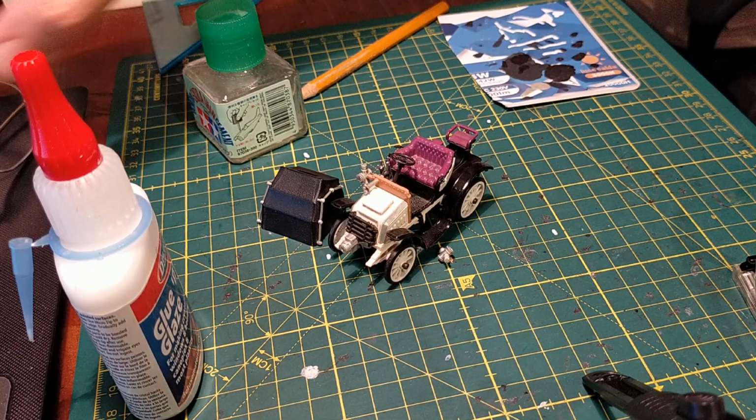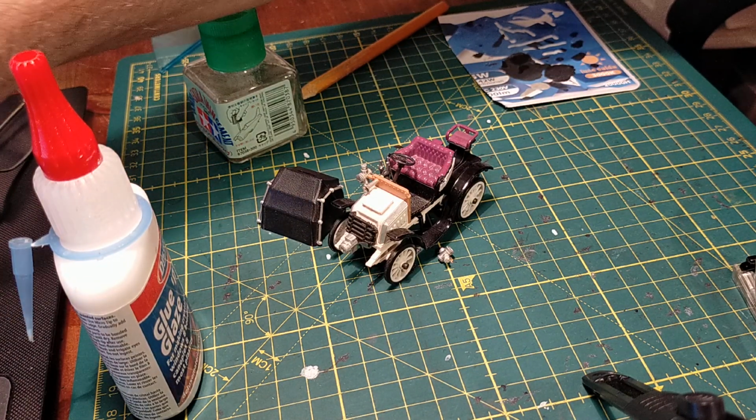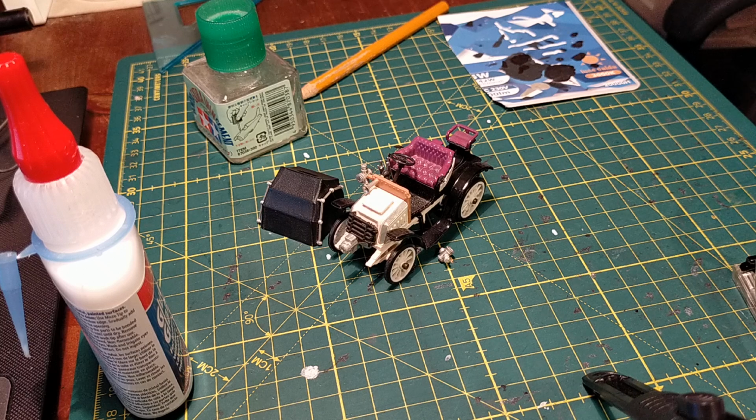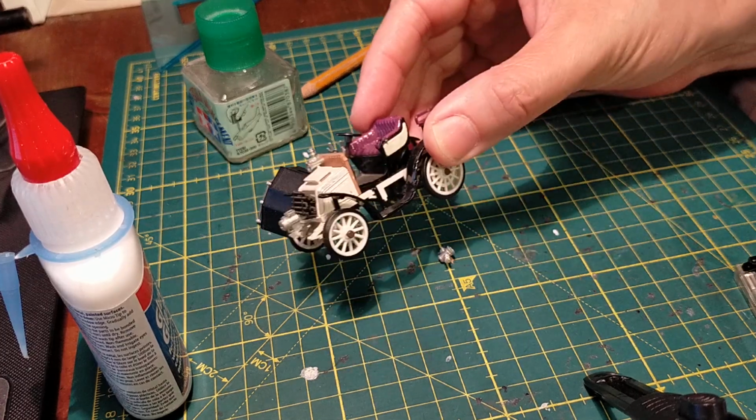Let's check. I'm looking at the computer. Modelli Rio 1:43. Is Rio still in business? Yes, Rio is still in business. Okay, so I just wanted to check that out.